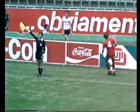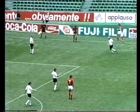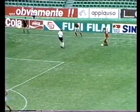Quick word about Glenn Hoddle, Mike, because we keep saying this must be the last chance for Hoddle, who really never quite has performed for England as well as he does for Tottenham. Let's just see this throw first. There's Gary Stevens. It goes a short one to Glenn Hoddle.